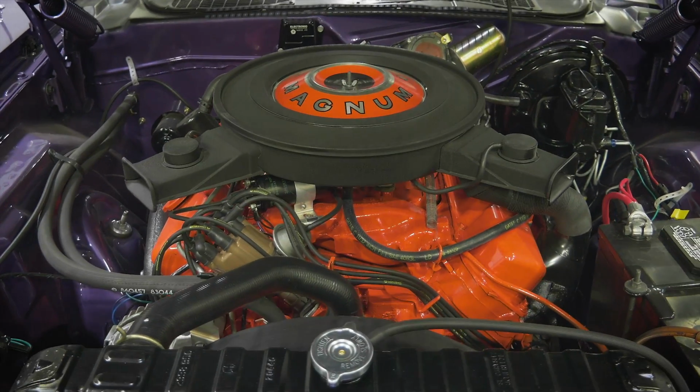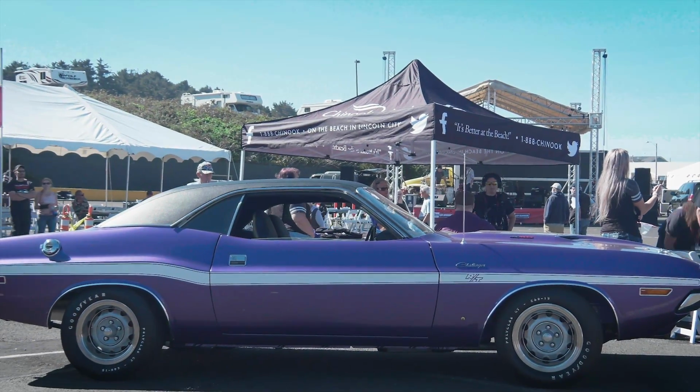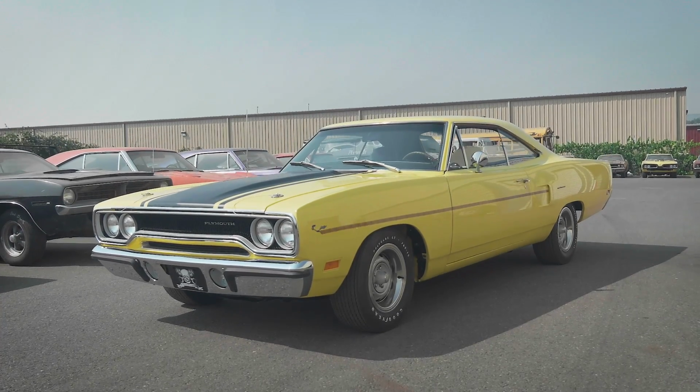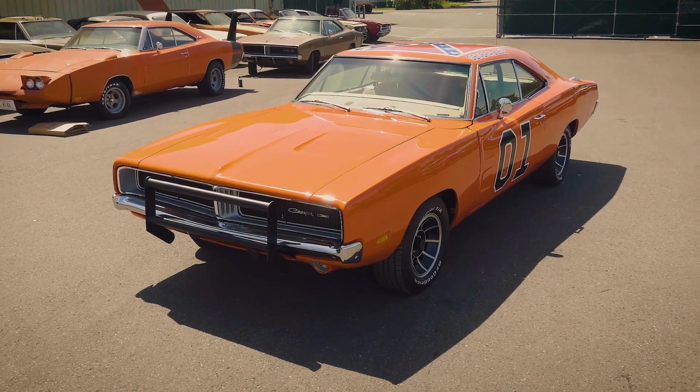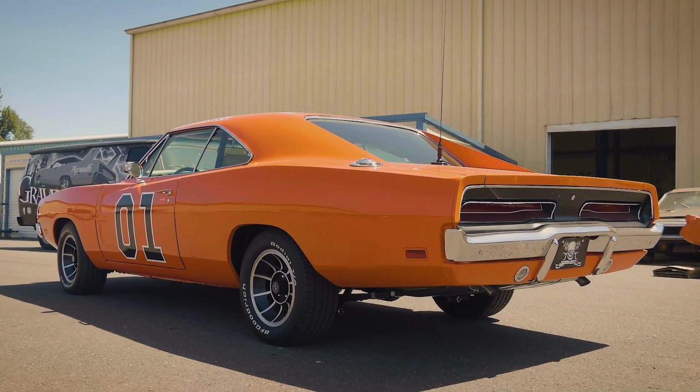What did we deliver? God help me. 1970 Dodge Challenger RT 440, Plum Crazy, white longitudinal stripe, black. No, not that one. 1970 Plymouth Roadrunner 3-speed converted over to a 4-speed car. Not that one. No. 1969 General Lee. That's up there. That was amazing. Probably, I guess, probably the General Lee.